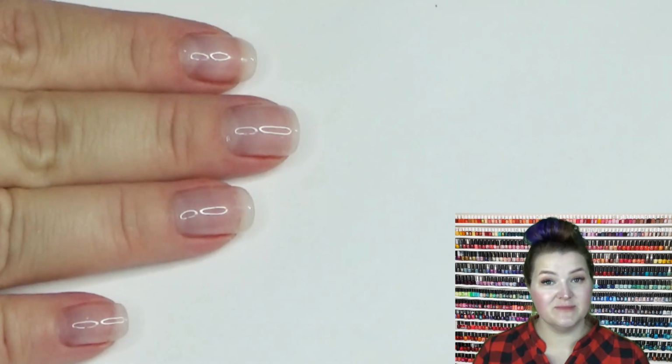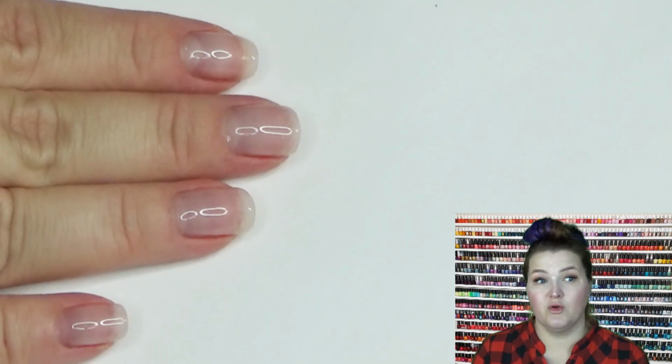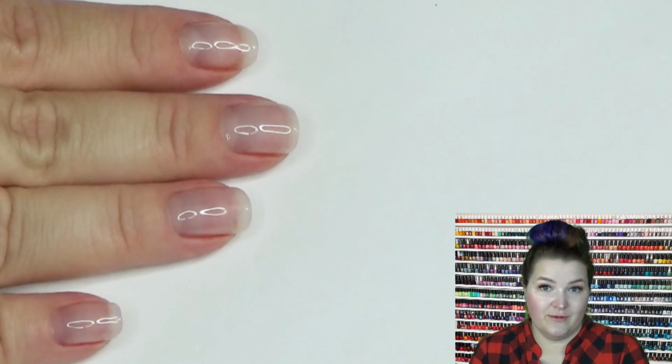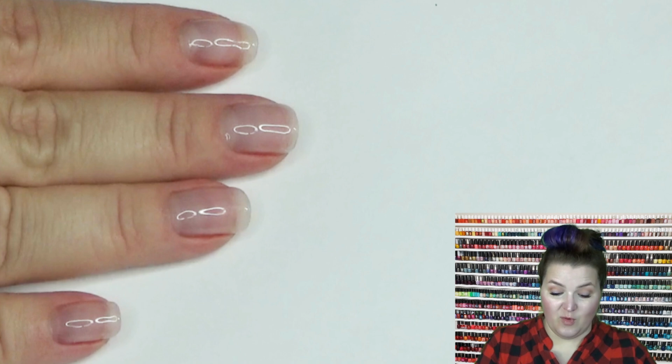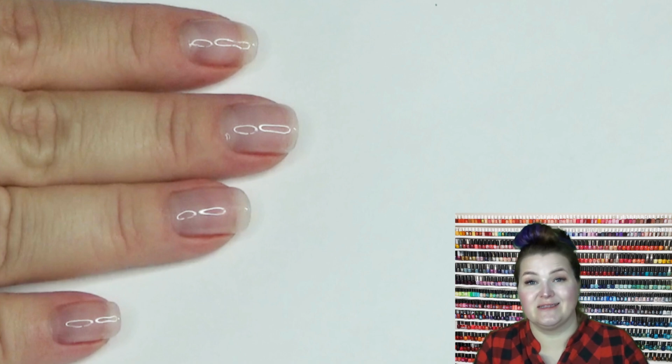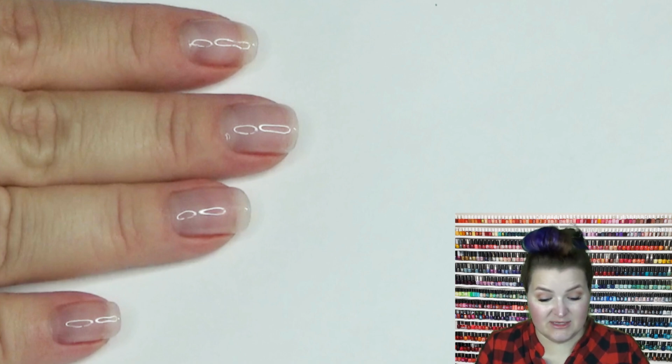So I have almost as many greens as I have oranges, but greens I love to wear all year round, and I do have quite the gamut of colors here. So we have more browny greens, darker greens, slightly tealy greens, so lots of great options for you.